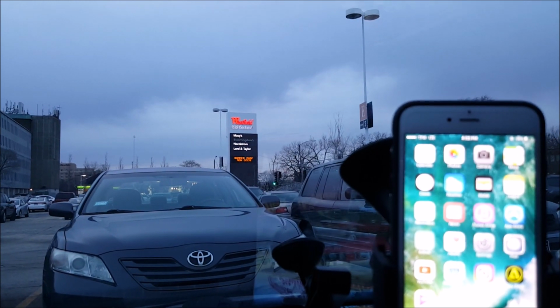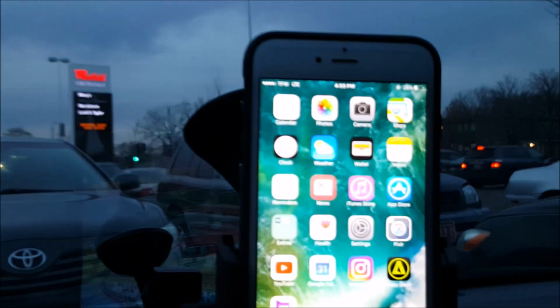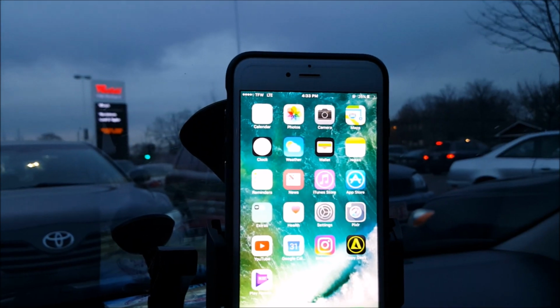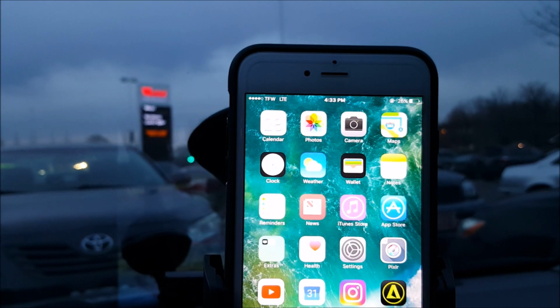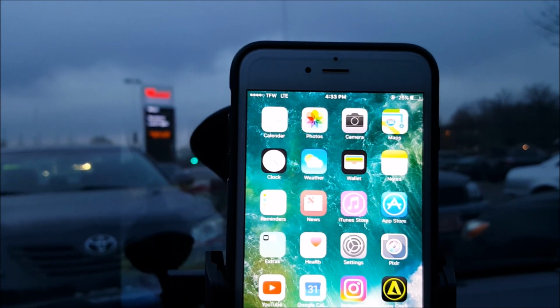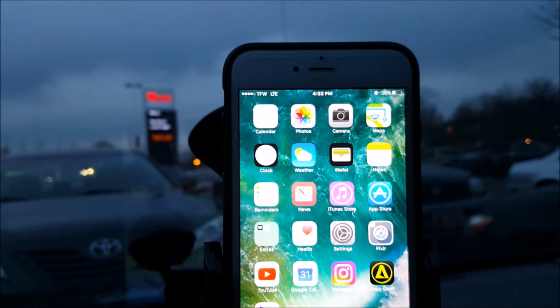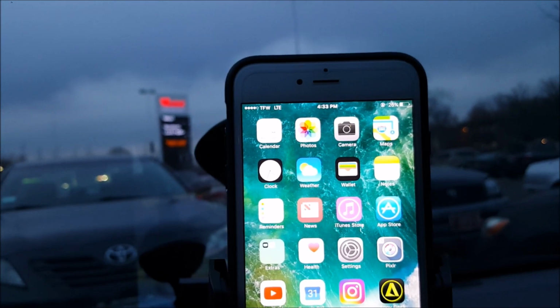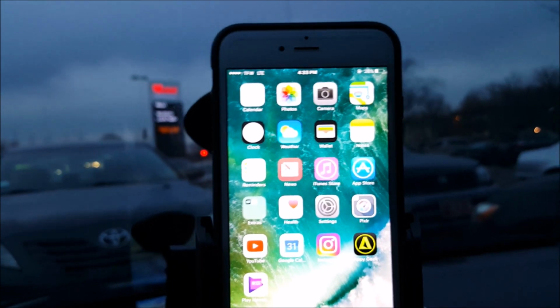All right, so we just made it to the Old Orchard Mall. You could see right there, Westfield Old Orchard. And I'm going to show you, let me zoom in or just get focused in here on the iPhone 6s Plus. You can see we're at 4:33 p.m., 26%. I could have sworn I just updated you only like 30 minutes ago at something like 50%. So that's a huge drop off in just 20 minutes.